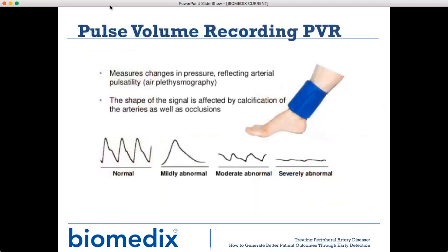Some of you may not be familiar with pulse volume recordings, or PVRs. This measures changes in pressure, using air plethysmography, that reflects the arterial waveform. As the arterial wave moves through the leg, it depresses the air inside the cuff, and under normal circumstances, you get a nice dicrotic notch and waveform. But as the severity of vascular disease progresses, you will see the waveform changes, and this is predictive of the severity of disease.